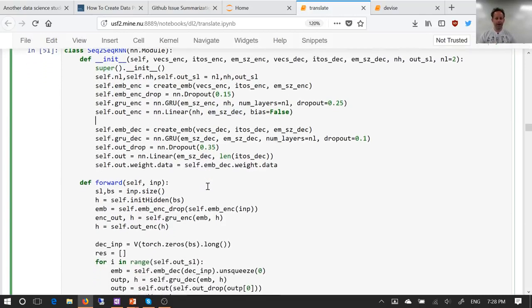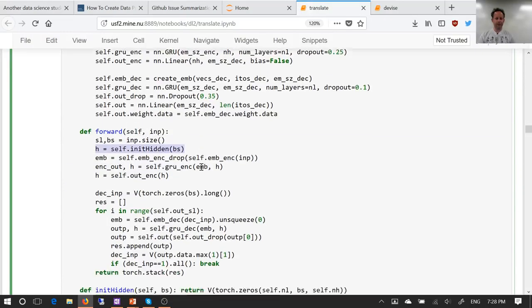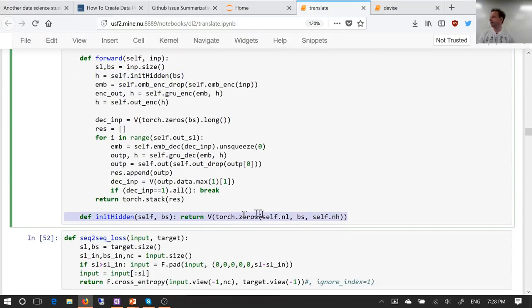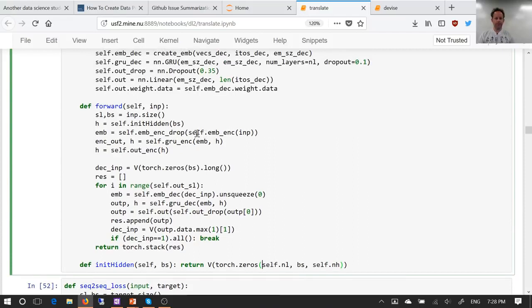Okay, so in the forward pass, here's how that's used. We first of all initialize our hidden state to a bunch of zeros. So we've now got a vector of zeros, and then we're going to take our input and put it through our embedding. We're going to put that through dropout. We then pass our currently zeros hidden state and our embeddings into our RNN, and it's going to spit out the usual stuff that an RNN spits out, which includes the final hidden state. We're then going to take that final hidden state and stick it through that linear layer, so we now have something of the right size to feed to our decoder.